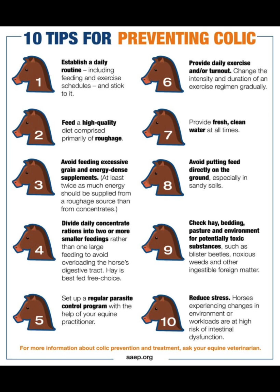When a horse colics, the first thing they will want to do is roll. Don't let them roll, as that can cause their gut to shift more, resulting in worse gas buildup. Instead, get your horse on a lead rope and walk them around to encourage them not to roll.